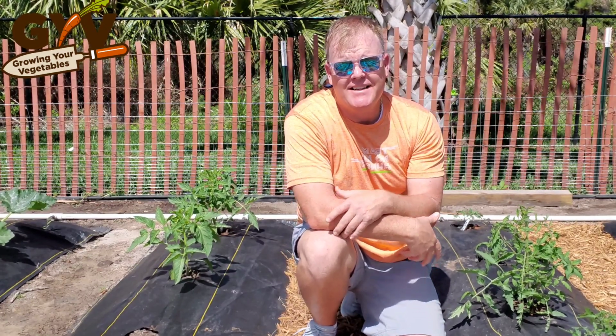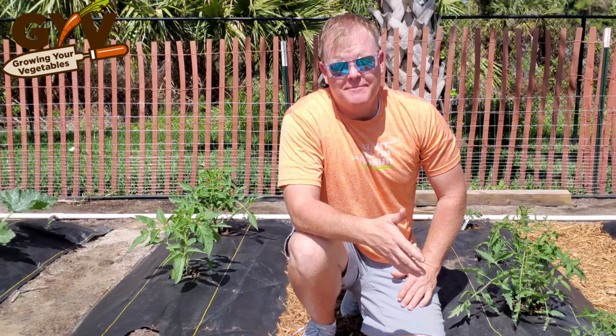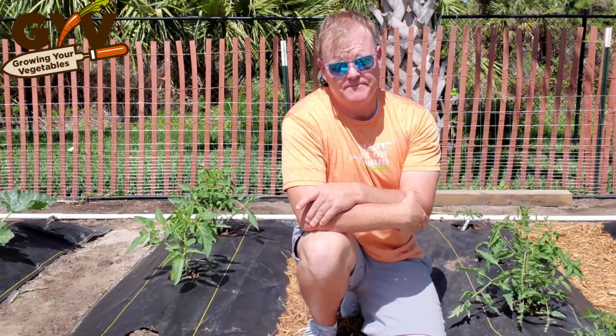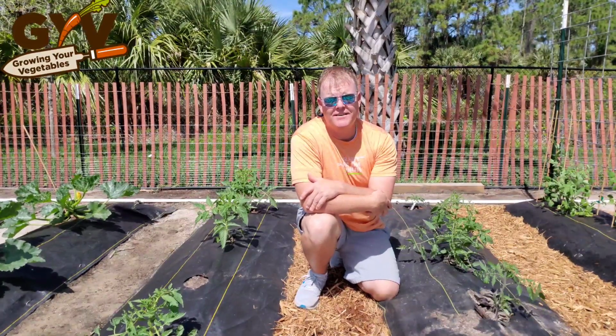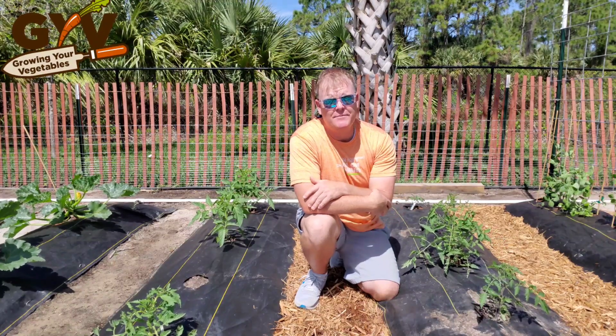If you're going to pick determinate or indeterminate tomato plants, I know I like to plant my tomatoes about 2 to 3 feet apart, but I do crowd them sometimes. But 2 to 3 feet apart is a good starting point for your tomato plants. There's no law on exactly how far apart you should plant your tomatoes. Just have fun, and every year, trust me, it gets better and better.